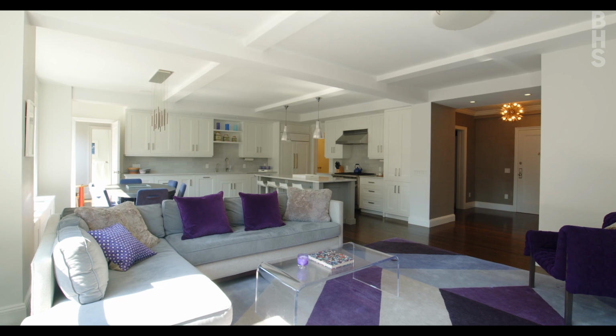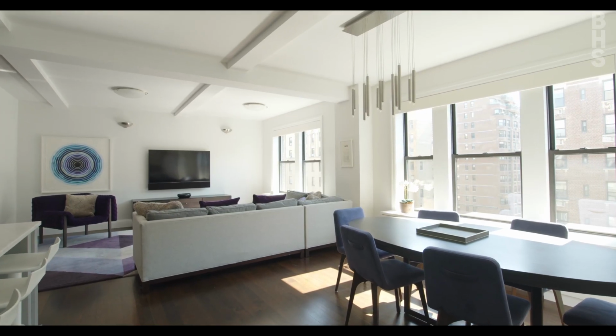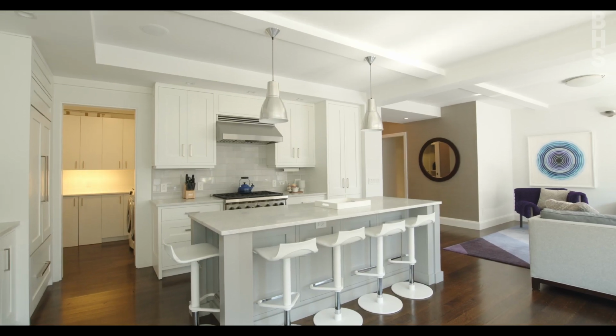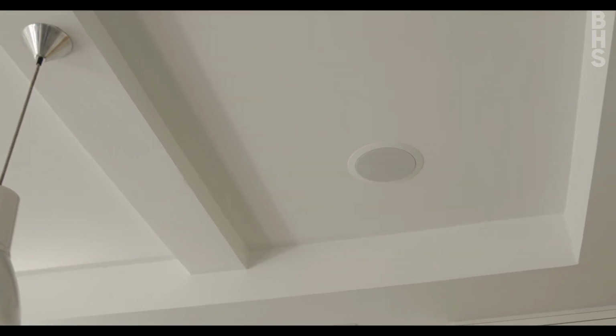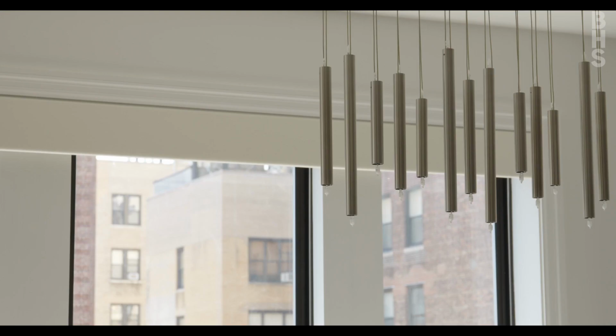Come into your home and experience this massive loft style 28 by 22 foot living room dining with a loft style open kitchen that has been curated to perfection. White, light, beam ceilings, through the wall air conditioning. It has it all.